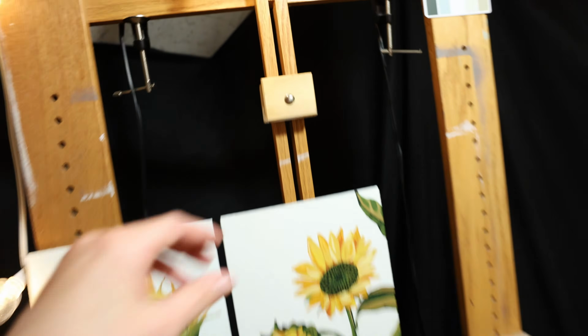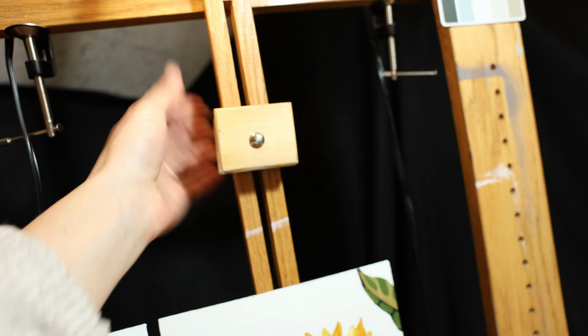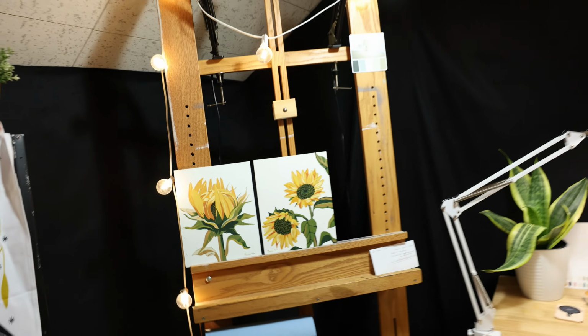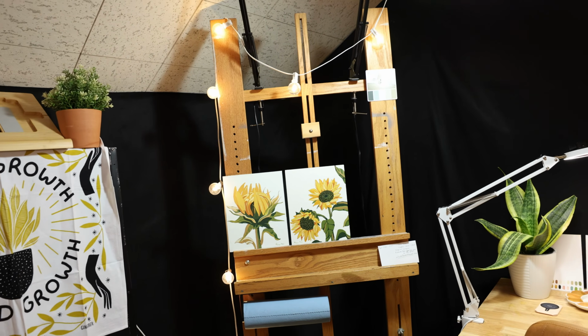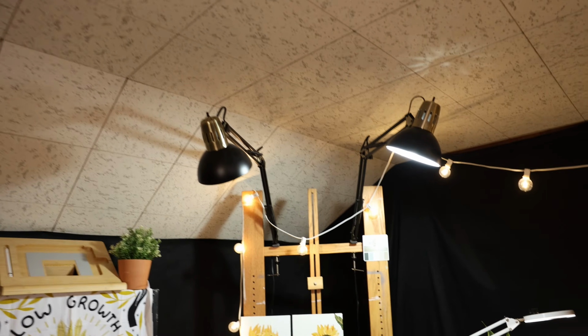So I do need to get a new replacement for this. This actually goes to a small easel. Doesn't hold the canvas very well because the little washer is tiny on the back. But anyway, so this is my easel. This is where I do the bulk of my actual paintings. And then up here I have 2 hairpin lamps.